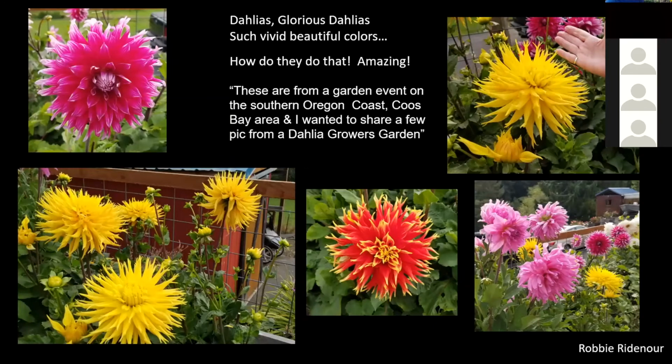Yeah, this was a garden that we went to over the weekend along the coast because we were in the middle of a heat wave up here. We just had to get away from all that high heat. We went to see roses, but one of the gardens, the guy that grew exhibition roses, was also a hybridizer and grower of dahlias. Oh, I was amazed. Huge blooms and absolutely beautiful. It was just stupendous. Just so intense colors.